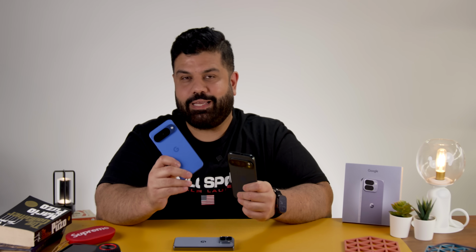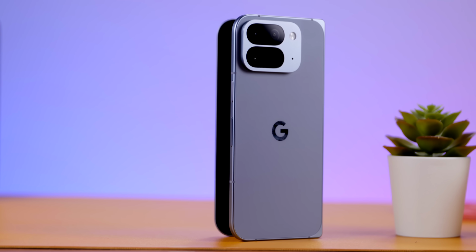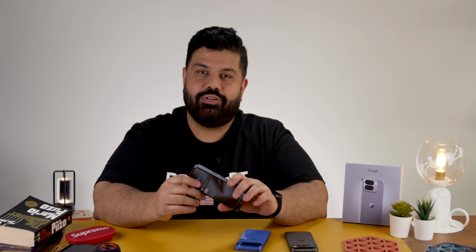After the launch of the Pixel 10 and Pixel 10 Pro and XL, Google is now launching the Pixel Fold in India, and this phone is interesting to say the least. Let's quickly take a look at the unboxing and my first impressions of this flagship foldable directly from Google.